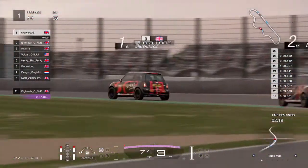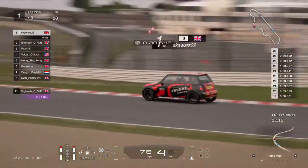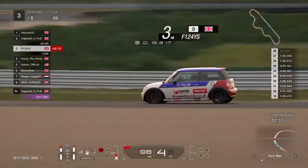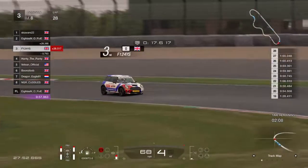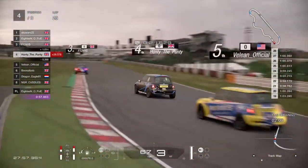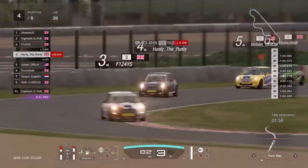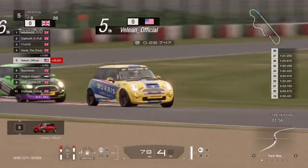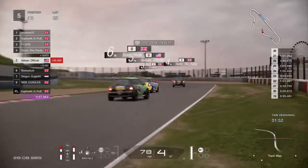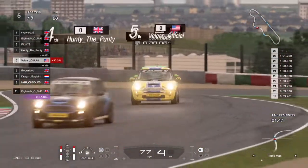So let me just make sure this is not kicked off. No, Star Wars still out in front, 18.05, still holding half a second gap. F124 then up into third. Hunty the Punty, so we're getting back past Vilian then. So 4th place for Hunty. Vilian Official then. So Hunty the Punty has just extended that gap a little bit, but Boonseye Bob is chasing down Vilian Official pretty closely, 0.4 of a second back.